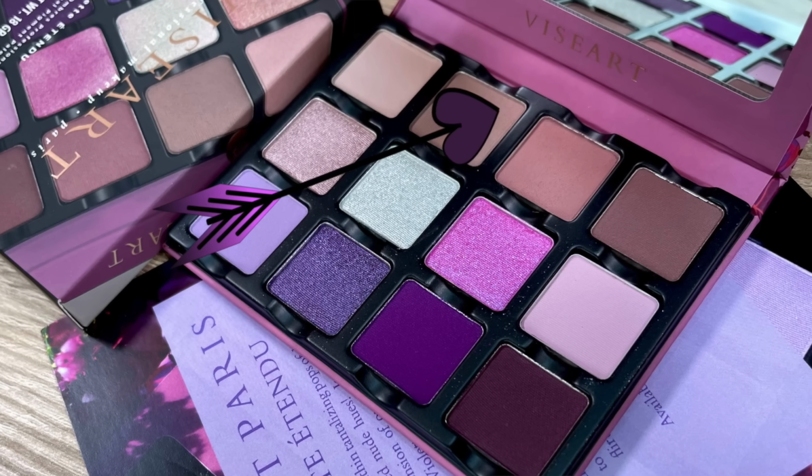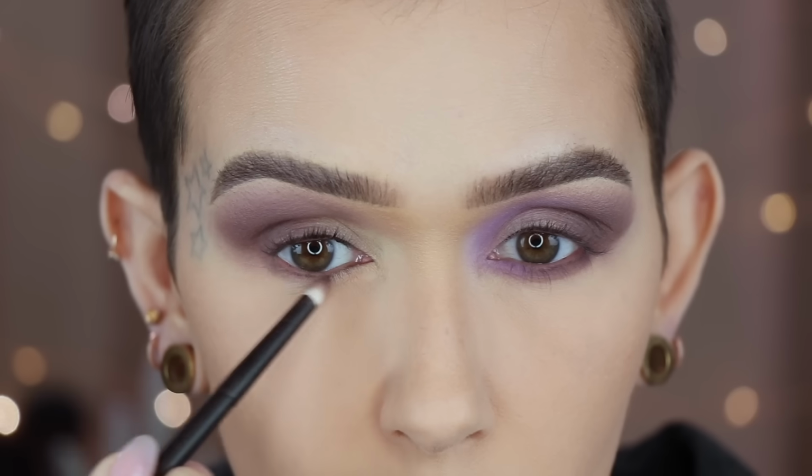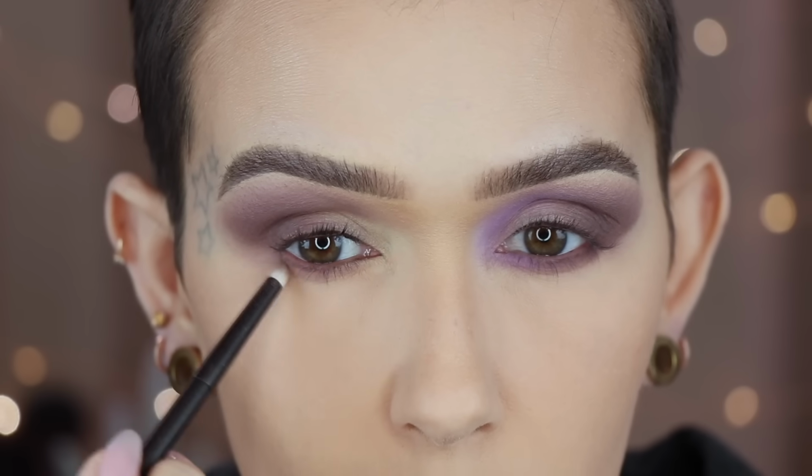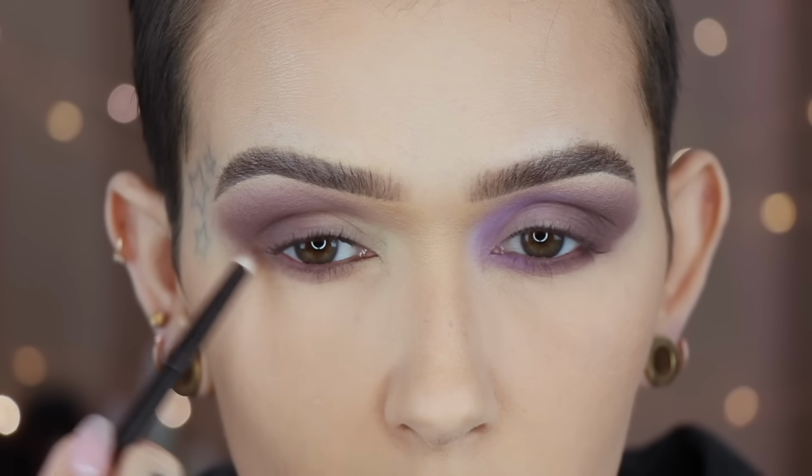Going back in with Blushing on a REPHR number 3, I'm going to take this on the outer portion of the lower lash line and drag it about 3/4 of the way in.